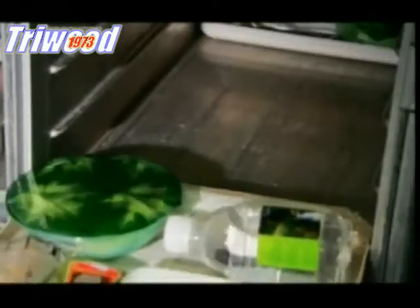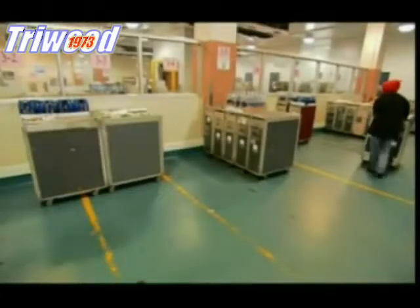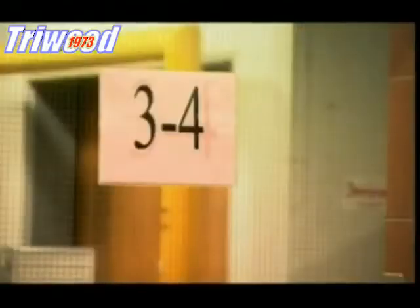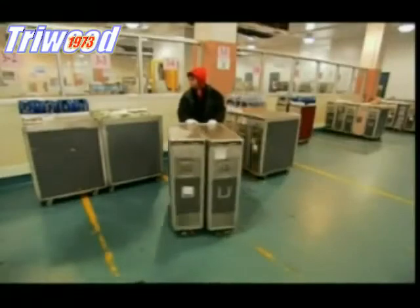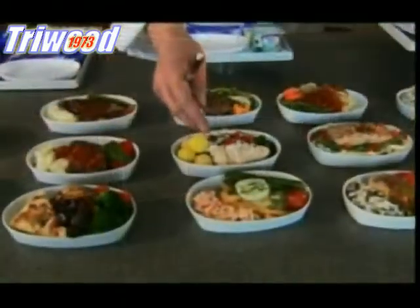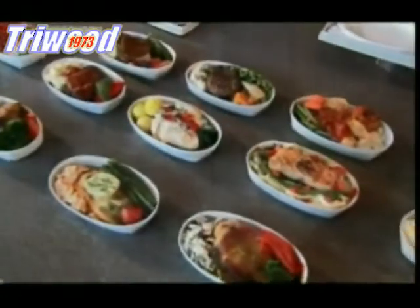The food-laden trays all go onto trolleys, and then they roll them into a big refrigerated room where they're arranged according to the flight number. They won't be here for long because every meal is made to be served that day. And all the groundwork is sure to pay off once the passengers are in flight, because this is food of high quality.